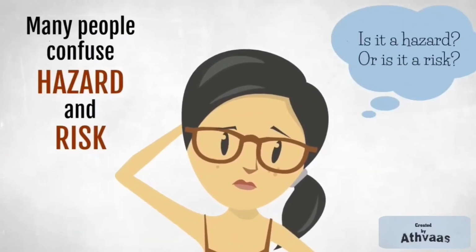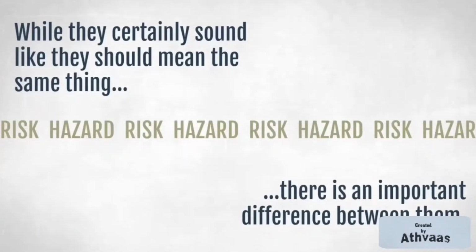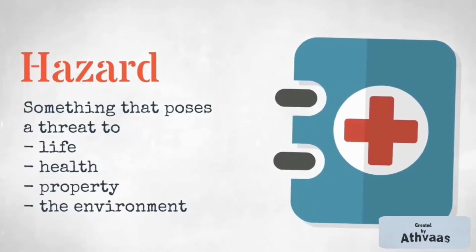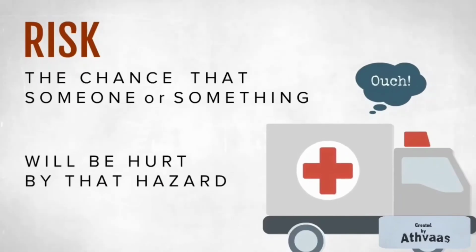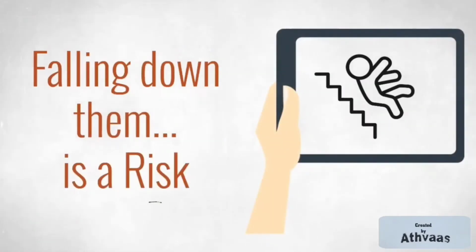There are many people who think that hazard and risk are the same things, but there is certainly some difference, and the difference is an important one. On one hand, hazard is something that poses threat to life, health, property, or the environment. On the other hand, risk is something that gives a chance to that hazard to hurt someone. So that is critical. For example, stairs are a hazard, whereas falling down from them is a risk.